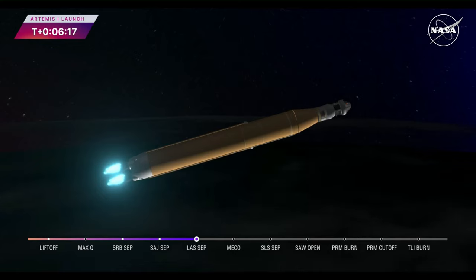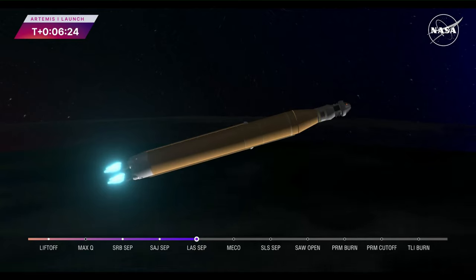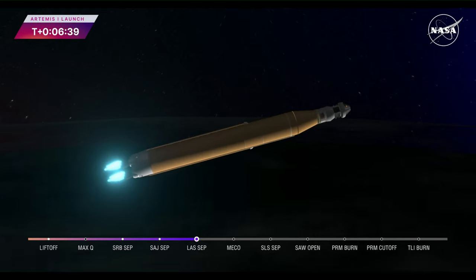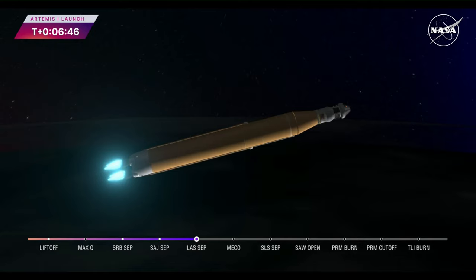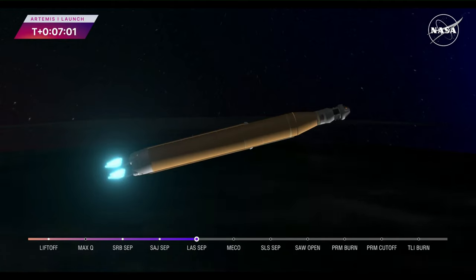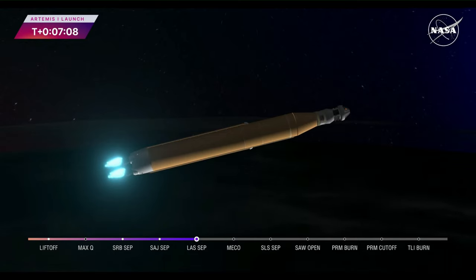Now traveling over 10,000 miles per hour, 6 minutes and 15 seconds into the flight of Artemis 1, 427 miles downrange. Quiet here on the loops in Mission Control Houston. Teams continue to monitor this first flight. About a minute and a half now until that core stage main engine cutoff time. Our four core stage engines continue to fire at maximum thrust. Coming up on 7 minutes since launch today, now traveling over 12,800 miles per hour, 563 miles downrange. Again, still quiet here in Mission Control, Houston.